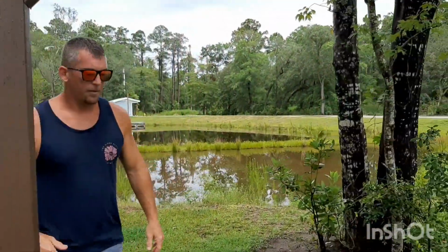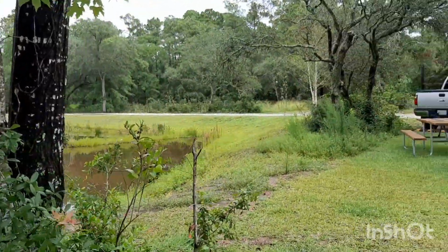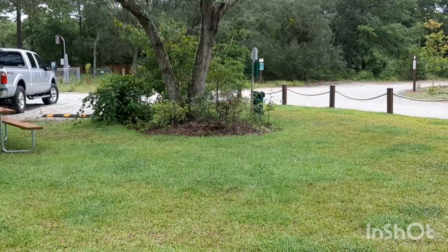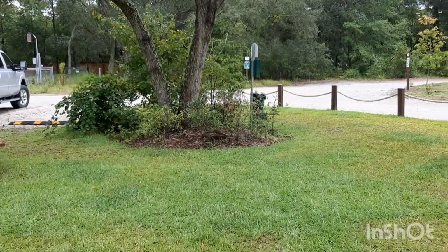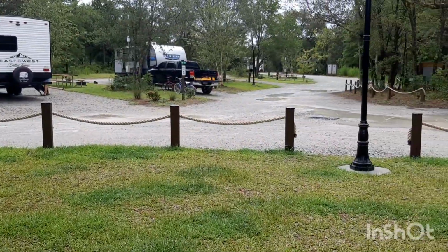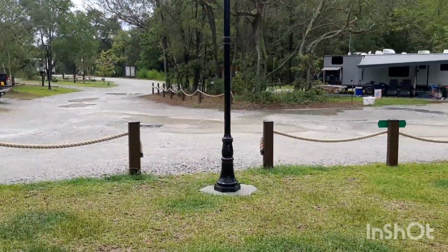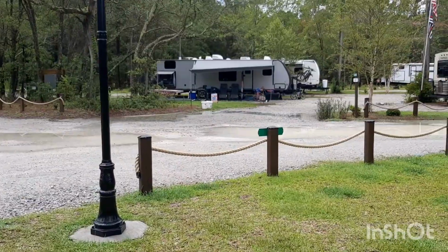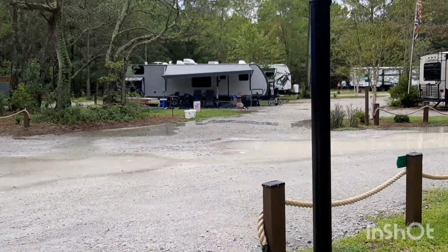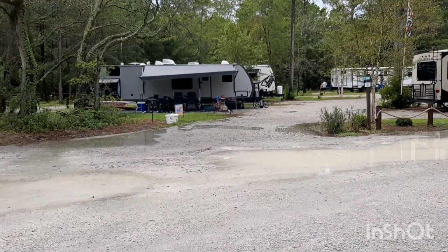They have a nice swing. They have picnic tables, and there's extra parking over there. A little pet waste station. And that section I'll show you next. But anyways, this is the section we are going to. They have a street light right here on the end. And now we'll walk this way.